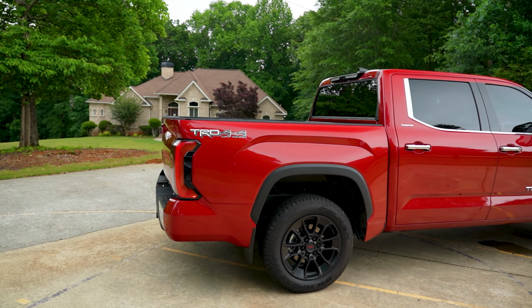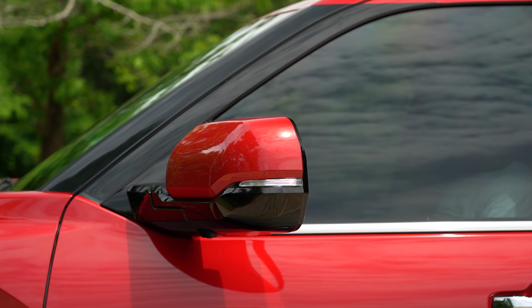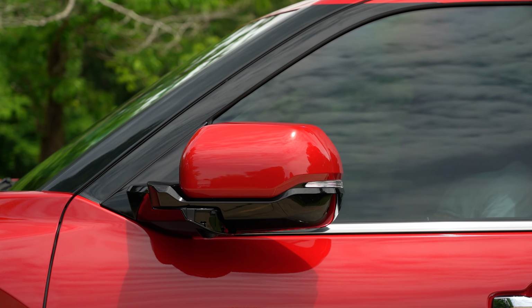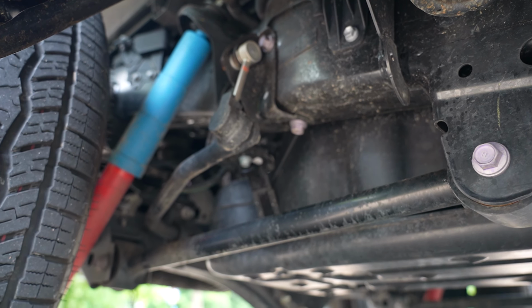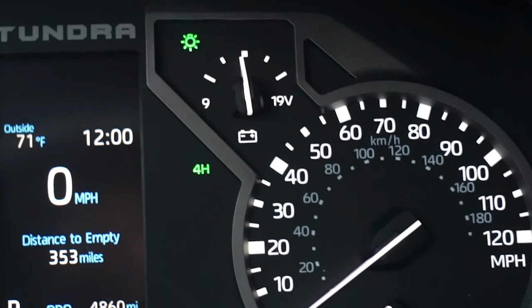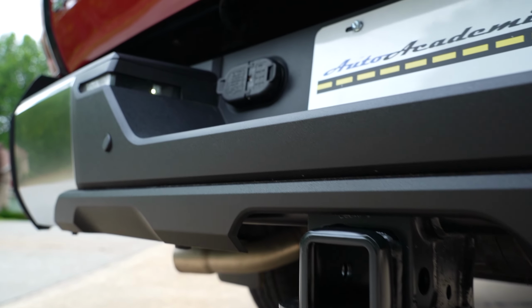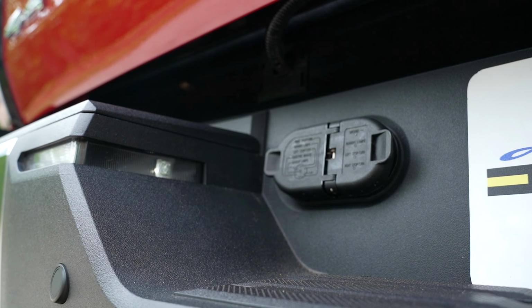The 5.5 refers to the aluminum composite bed length, and this truck comes standard with power folding outside mirrors with turn indicators, multi-link rear suspension, 4WD on demand part-time four-wheel drive with electronic controlled transfer case and auto limited slip differential, and tow receiver hitch with integrated 4 and 7-pin connector.